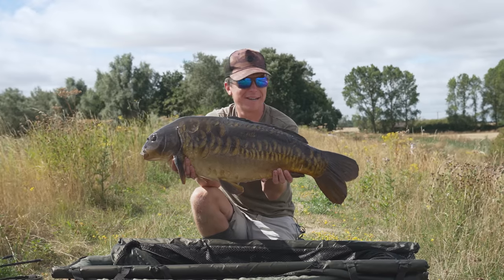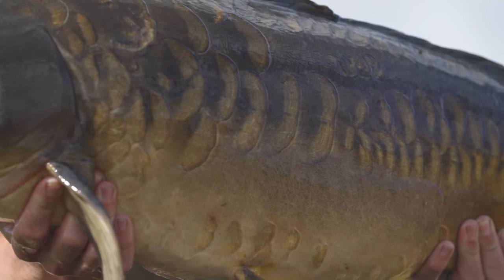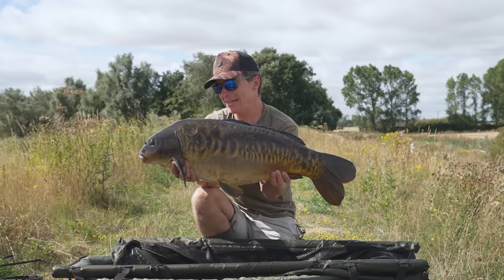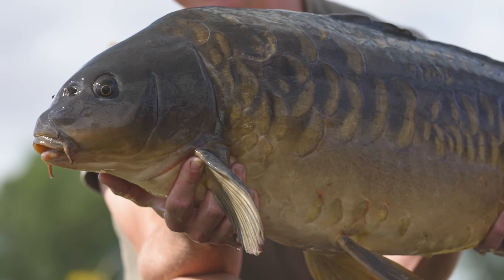We were feeling a bit down in the dumps, to be honest with you, after that boat battle and then the lost fish. Worried we might have missed the morning feeding spell, but got the rods back out. Half an hour later, this one's just torn off. A lovely example of some of the really scaly mirror carp we've got in Hasse Fen.